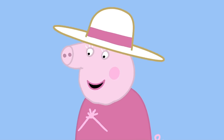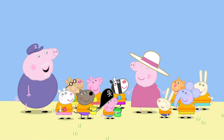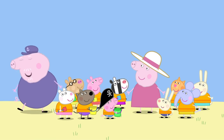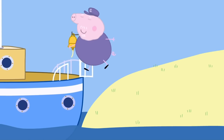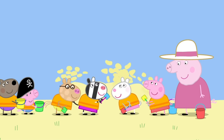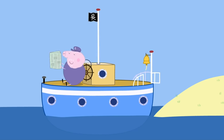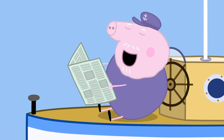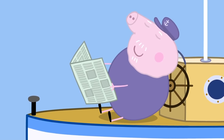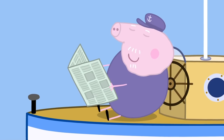Who wants to help build a big sandcastle? Me! What a good idea, Granny Pig. Now I'll just check on the boat. Granny Pig is going to help the children build a big sandcastle. And Grandpa Pig is doing important boat things. Ah, this is nice. Maybe I'll just close my eyes for a little bit.